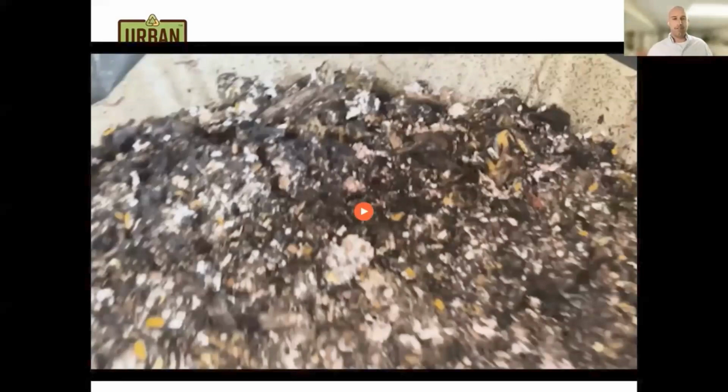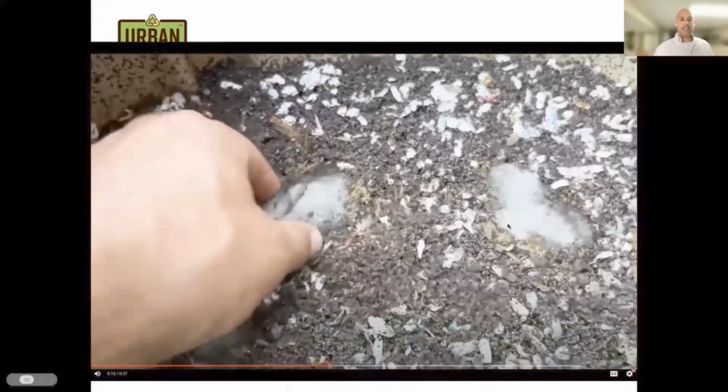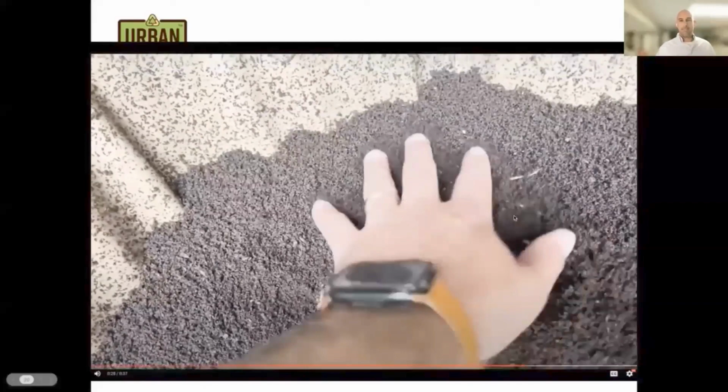You can see some chunky stuff in there. You can see some banana peels, and it's a chunky top here. I'm going to reopen this same thing maybe a week later or so, and you can see things are much flatter. I think that's an avocado peel or something, and this bin is now ready to feed. You saw a little bit of mold there, and that's just fine. That's another good decomposer.